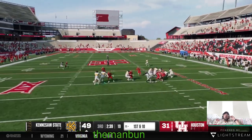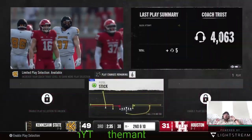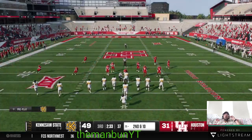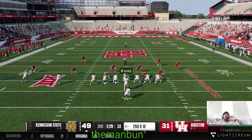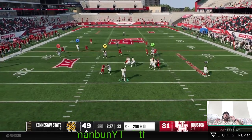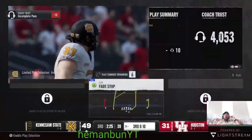From the gun, running back on the move. And they try to run inside, and there is nowhere to go. Maybe that stop is a good sign for this defense. Maybe the defense is starting to figure it out. Obviously, offense has been running the football with so much success. Something has to change. That was a good start.